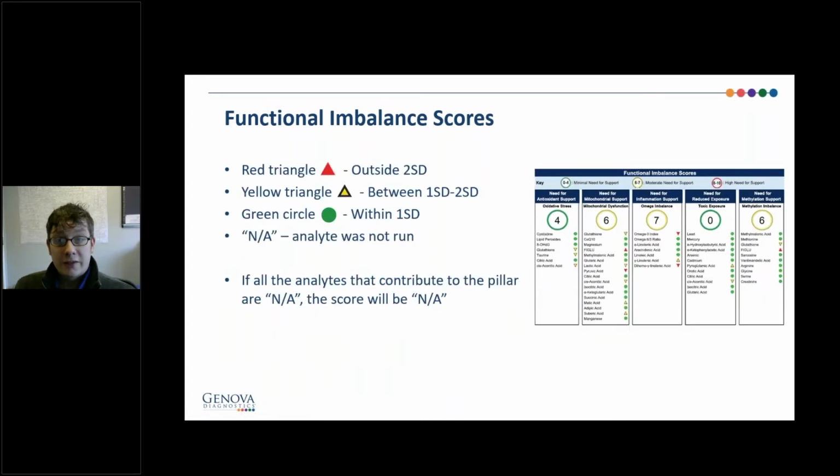So underneath, as I mentioned, we have the biomarkers listed out that play a role in that functional imbalance score, and they have these little icons next to them. They're these green circles, red, yellow triangles. And so what are those about? Those are the actual results. Those are the patient results.